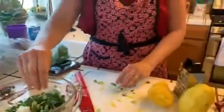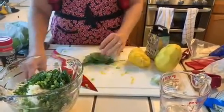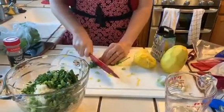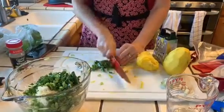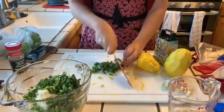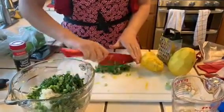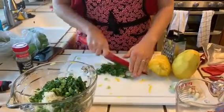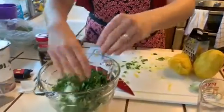Another nice fresh herb to add is cilantro. I'm gonna go ahead and add basil because that's what I had on hand today, but cilantro would give it a nice fresh taste as well. So you just, again, finely chop the herbs to release the flavor. With the basil, the stems are kind of thick, so I'll go ahead and avoid using those, but if you chop it nice and fine, it releases the aroma. I'll go ahead and mix that in.